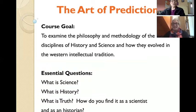Okay, so there are three essential questions, and the students know this from the beginning of the class. These are essentially the questions they have to answer in their final project. So what is science as a discipline? What is history? And the real tough one is what is truth and how you find it as a scientist and as a historian. And of course, no problem. You just have to answer each of those questions in a single sentence. That's our final project. So it's pretty good times. But we're examining those questions all the way through, and again, trying to look through these two lenses and see what happens when we bring them together.